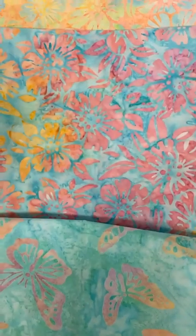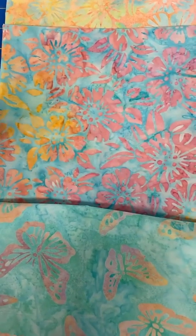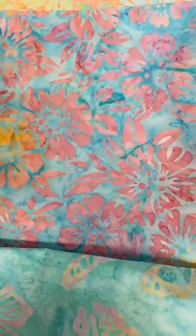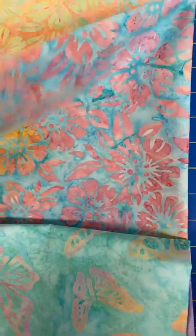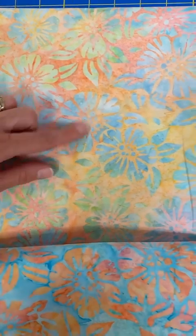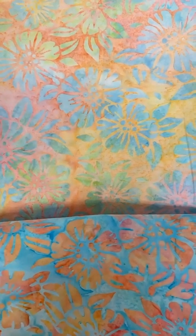And then we have a floral on an aqua background with some pretty pinks and oranges, a little bit of kind of purpley color in there. And then that same floral in a more orange and yellow pastel type background with some blue and green, some kind of lime green in there. And of course we get nothing all at the same time.